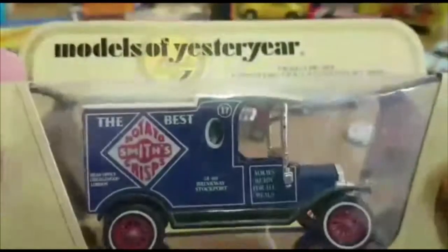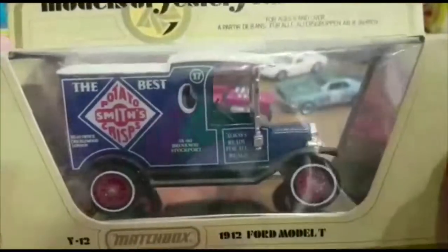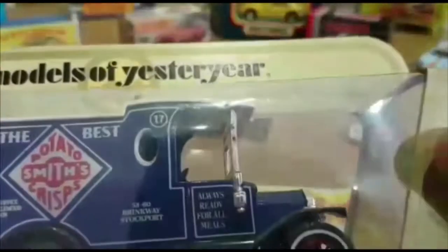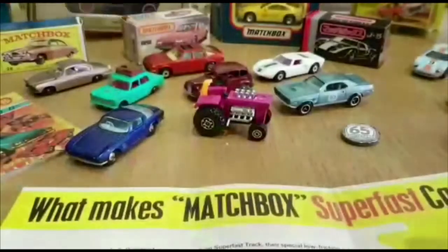Yesteryears, I didn't mention them. I used to collect these quite avidly when I was a teenager. Bigger scale. And these are very affordable now. You can pick them up for a couple of quid because, well, people thought they were going to be collectible and they kept them out of the box. They kept them in their lofts, and of course they didn't appreciate in value. But I like them anyway.